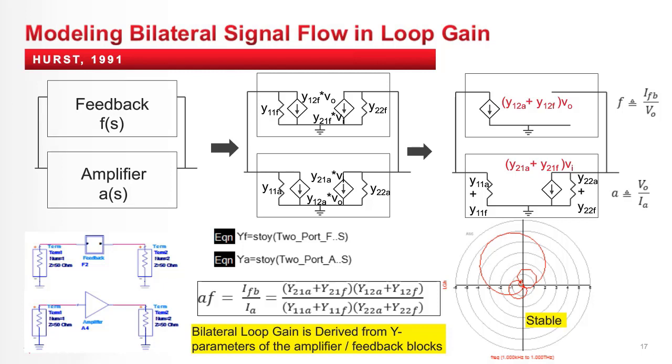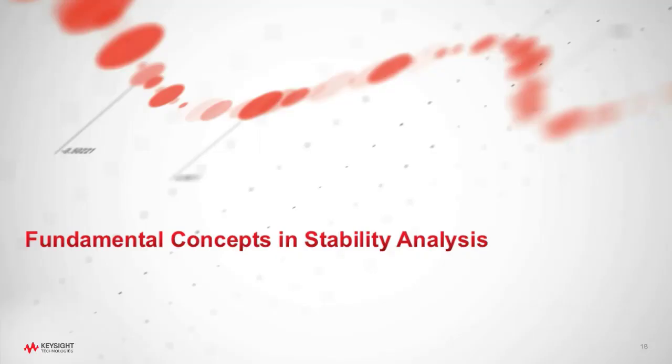Essentially, you can represent the amplifier and feedback as bidirectional gain blocks, then you can combine them in parallel and derive the loop gain directly in terms of Y parameters of each block. For the working example, I did this by computing Y parameters of the two blocks individually, and then I ran them through the formula, and the result now does not encircle 1. So lucky for us, our amplifier is again stable. Okay, that covers the basics.